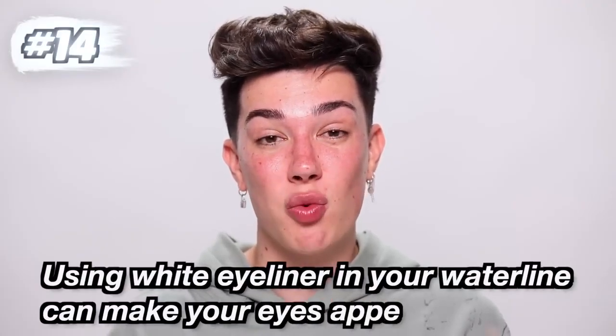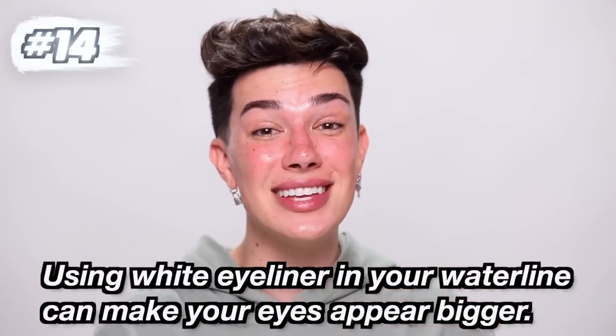This is nasty. The next makeup myth is that using white eyeliner in your waterline can make your eyes appear bigger, and this is definitely true. This is super simple. It basically just creates an illusion that the whites of your eyeballs are just bigger. I love doing this in regular makeup looks because it draws attention to the eyes, but I really love doing this in crazy transformations like drag looks, or even my breast doll transformation where I made my eyes look like they took up literally half my head.